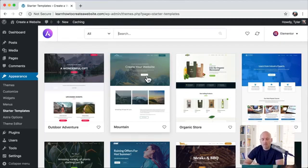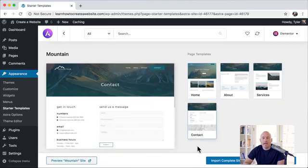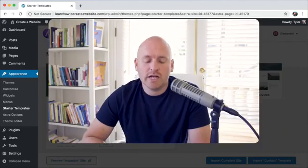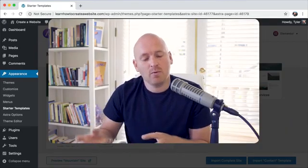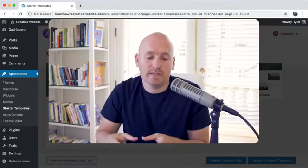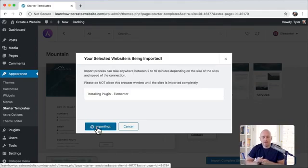So all we have to do is click on it, and we can see all of the different pages it has right here. And after we check out this template and make sure that we like it, we can import complete site. Now it's gonna ask us if we wanna delete our previously imported site, which we would check off if we had previously imported a site but wanted to delete it and start all over and import this website. All of the default check marks are correct, so we're just gonna press import, and it's gonna import that entire website.